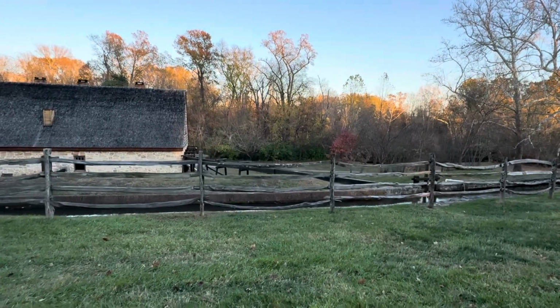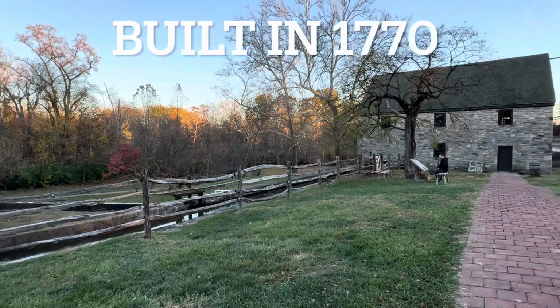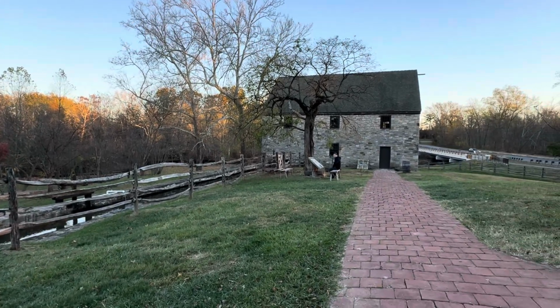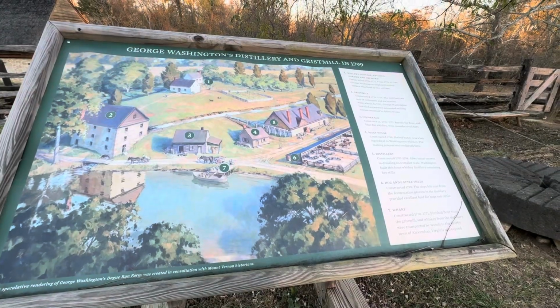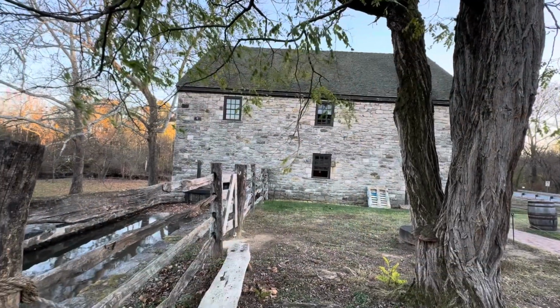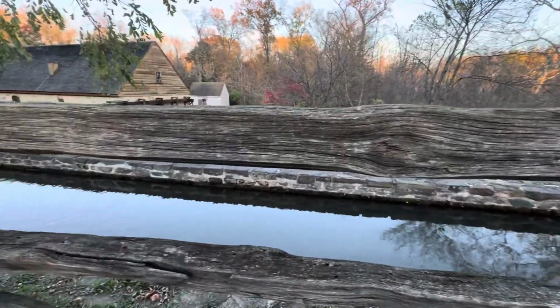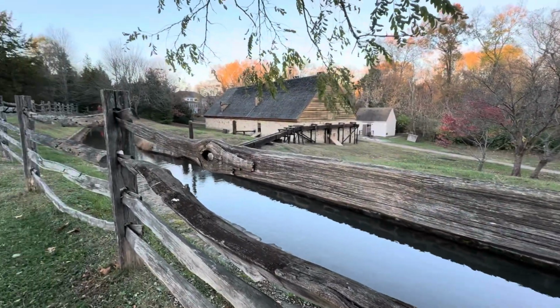It was crucial to the milling of grain into flour and cornmeal for local consumption and export. It was powered by water from the nearby Dogue Creek. It became one of the largest and most successful mills in the region. Washington's mill was notable for its advanced technology for the time, which allowed it to process a variety of grains efficiently.